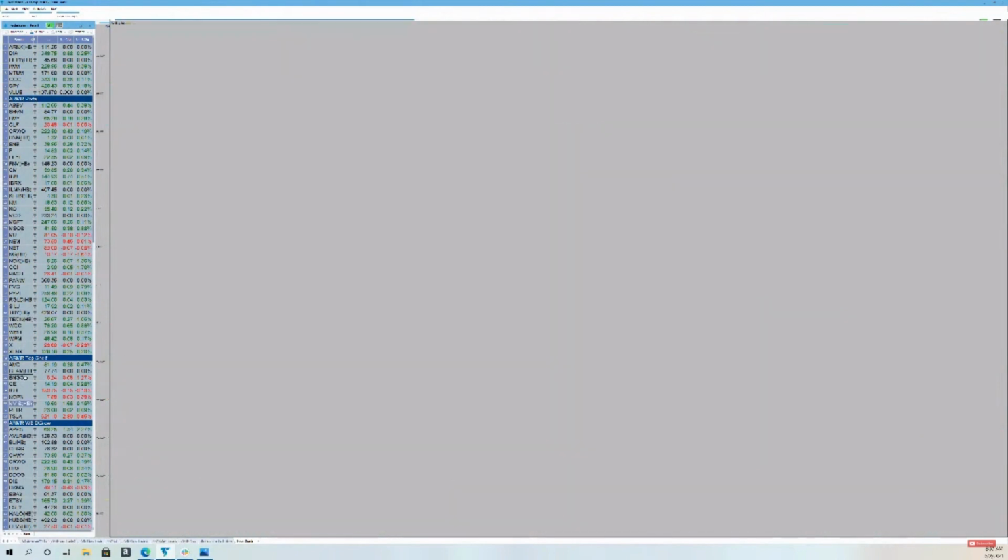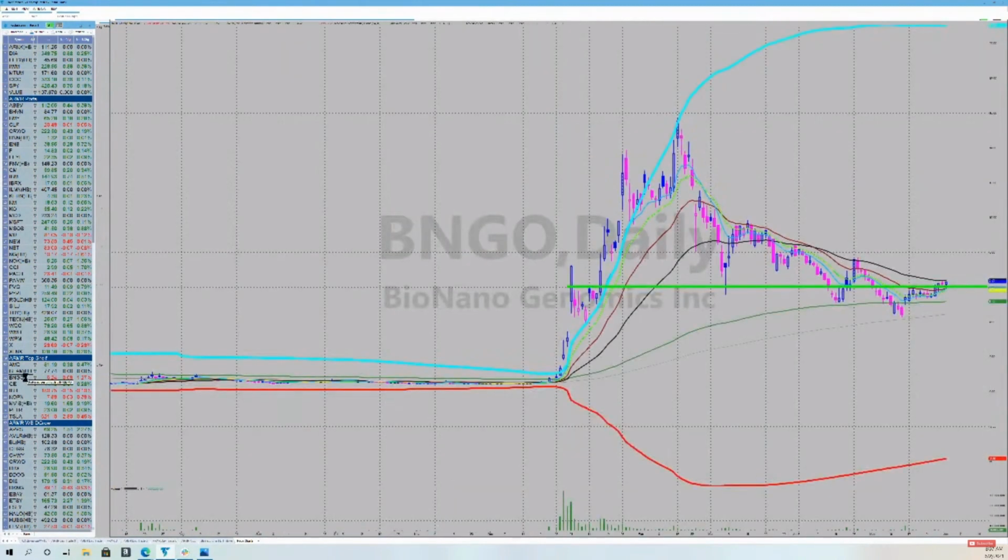I'm also a big fan of BNGO. Been a big fan for a while. Bio, nano, genomics, right? I love the genomics story. We own Illumina. We own Pacific Biosciences. This chart looks really intriguing to me.